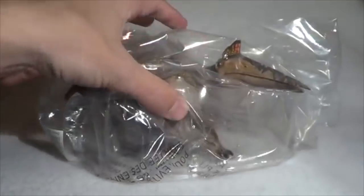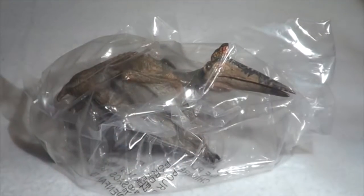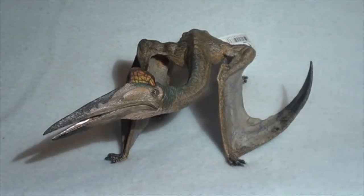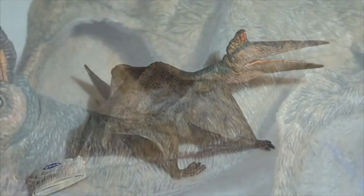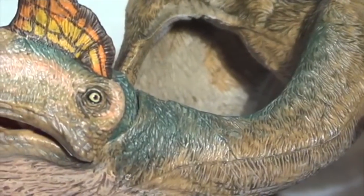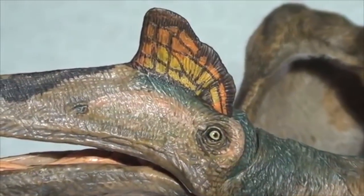Coming in at number 5, we have got the Papo Quetzalcoatlus. This was my favorite from Papo this year. Strangely enough, it was. I remember seeing it and upon first impressions thinking, that's cool and all. It's a little awkward, but it's cool. But then, I get them all in hand and I'm like, which one do I constantly go back to the most? Which one catches my attention the most? And it's the Papo Quetzalcoatlus.